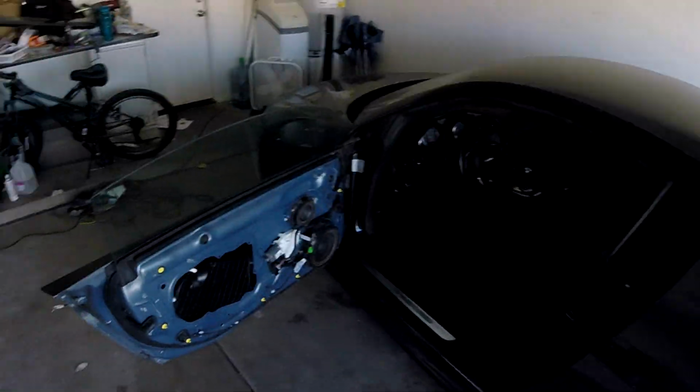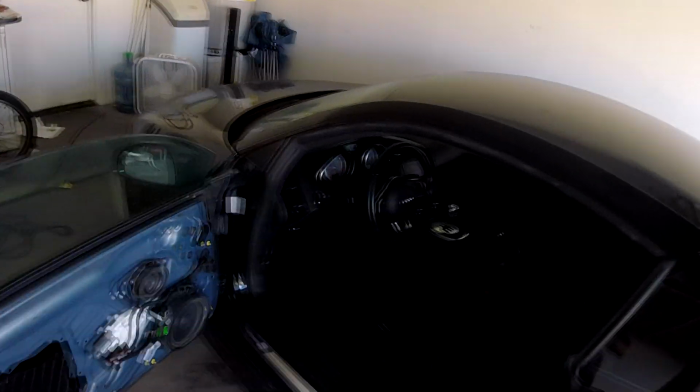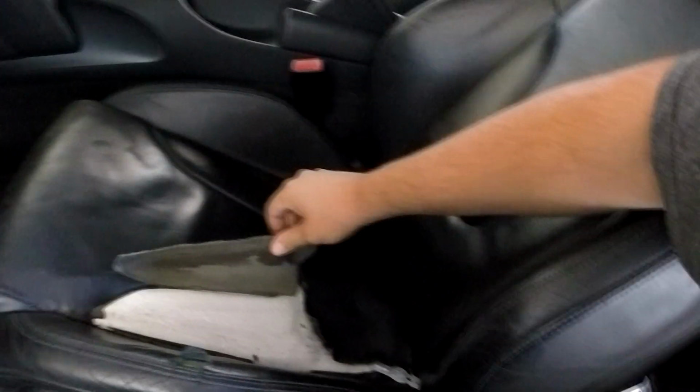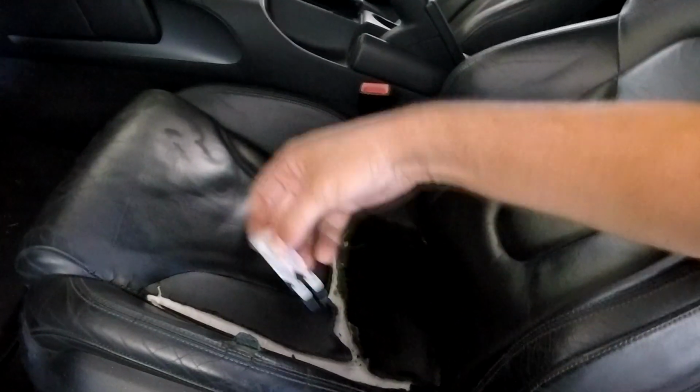But this is the interior. I do have the door panel inside. I'll explain that in a second. Here's the interior. It's for the most part good, besides the seats. The seats are absolutely horrible, like horrible condition. I have no idea how.